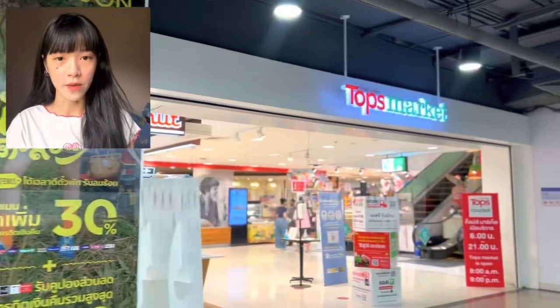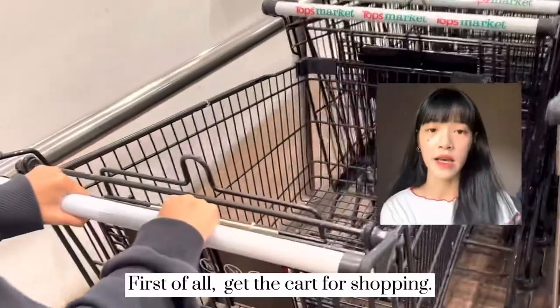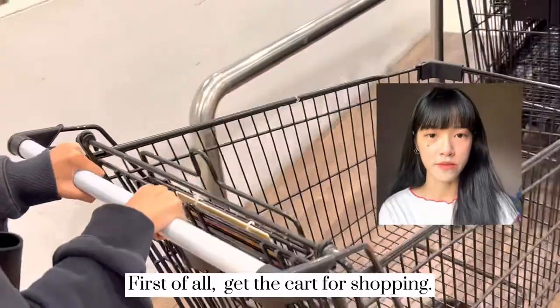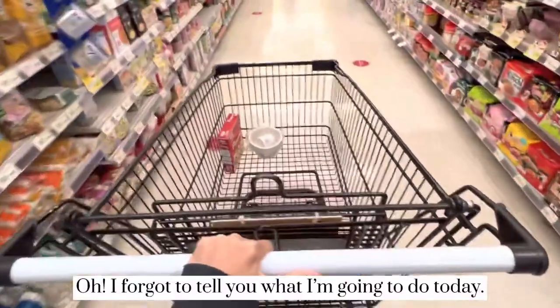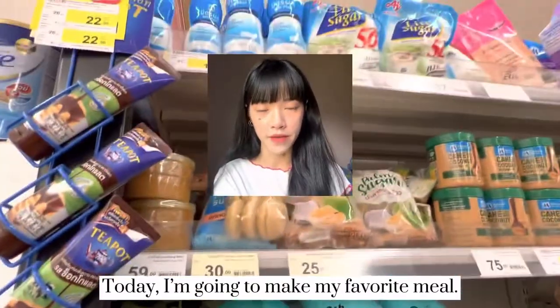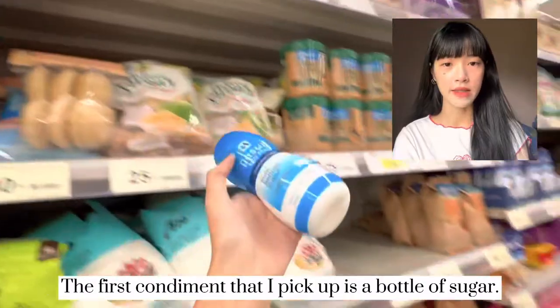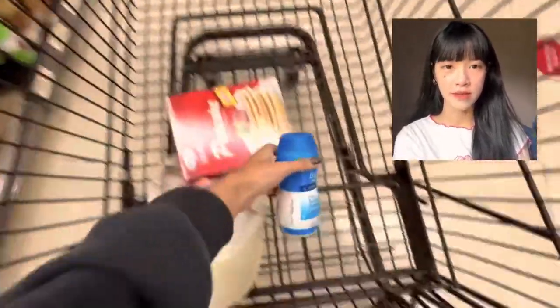I'm going to Top Market to buy some ingredients. First of all, get a cart for shopping. Today, I'm going to make my favorite meal for you guys. The first condiment that I pick up is a bottle of sugar.